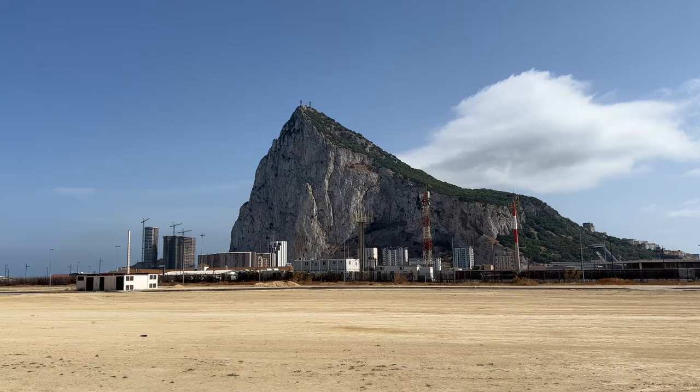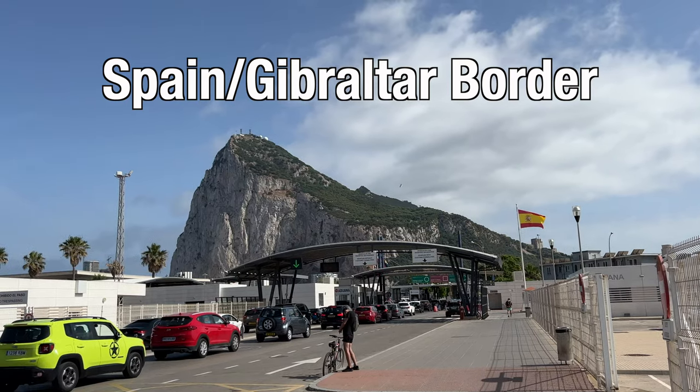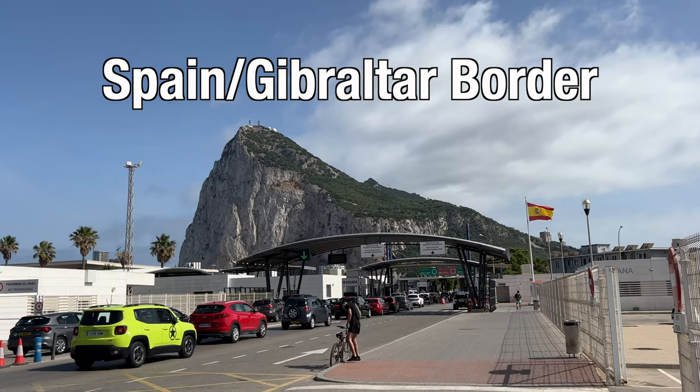So we have come down to Gibraltar to see the Rock of Gibraltar. And when you come down here, you get to add another country to your passport. Yeah, it's pretty cool. Actually, where we're staying is only about a 30-minute walk across the border to the Rock of Gibraltar. How cool is that?